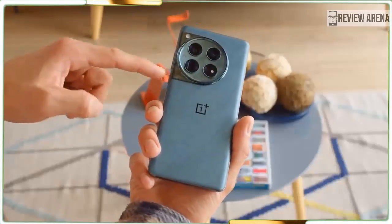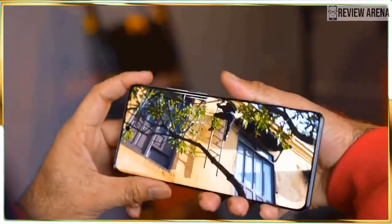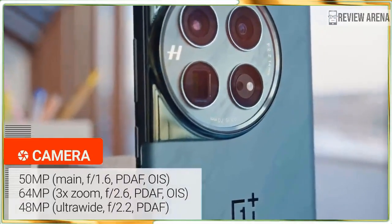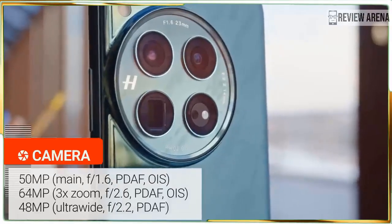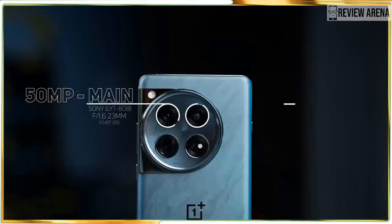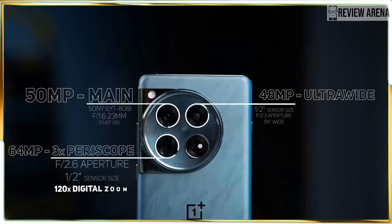The OnePlus 12 comes with a brand new 50-megapixel main camera powered by one of Sony's new camera sensors, the LYT-808, of the same sensor family as the LYT-T808 that powered the OnePlus Open's main camera and delivered lovely image quality and overall camera performance. Both these sensors are Sony's latest.